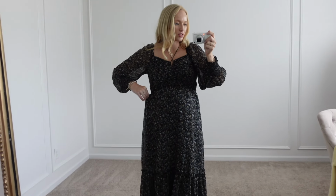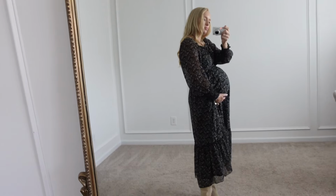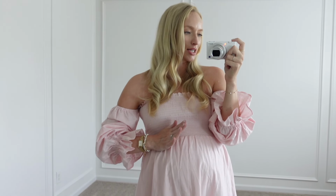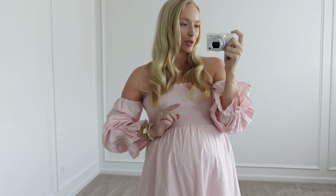But again, I'm wearing a size small, and this one again just has a really flattering fit to it, even with the 3rd trimester bump. If you are looking for some baby shower dress options or sprinkle or maternity type of event options, I have a few that would be perfect.